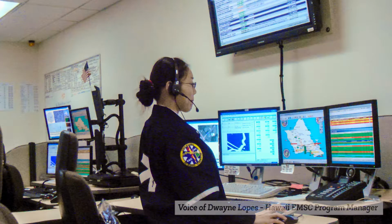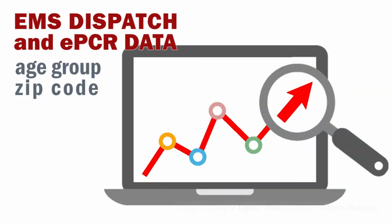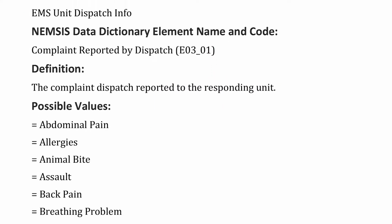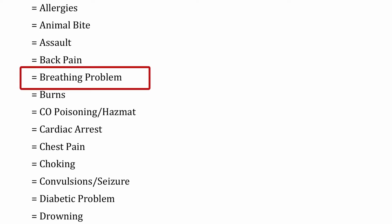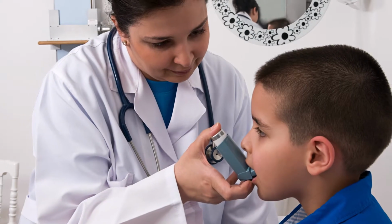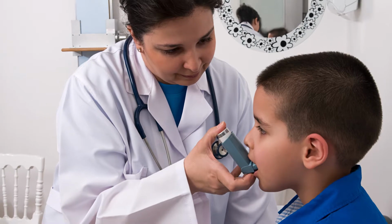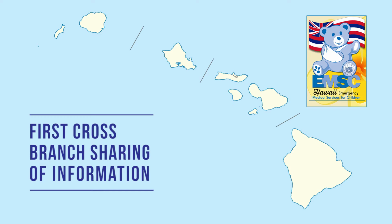By looking at our 911 EMS calls, dispatch, we took their dispatch information and data, and we took our WebCare EPCR data, and we broke it down by age groups and then into zip codes, and then we started to look at what our trends are. So we looked at our top 10 dispatch complaints of why an ambulance was dispatched to a certain area. So we have it down into breathing problems, falls, and then we have the catch-all, which is just sick person. We found huge zip code areas that were very high in breathing problems for kids, adolescents, and pediatrics. So now we're having the first program in the state that is doing a cross-branch sharing of information in detail at that granular level.